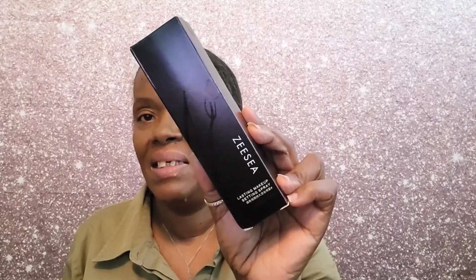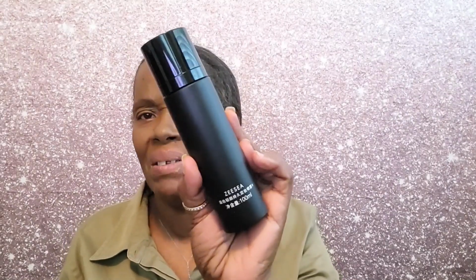Next product we have here is by Zizas Cosmetics, which is the most expensive item in my bag. It is a setting spray, y'all. So let's take it. Oh man. All right, where's my little color cutter, because it is sealed on the top. Oh wow, black packaging. Okay, not bad. It doesn't say, but this is 100 mils of product.